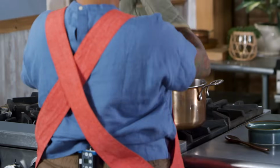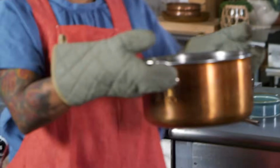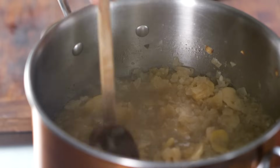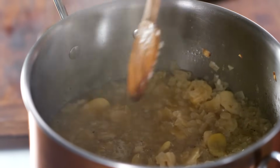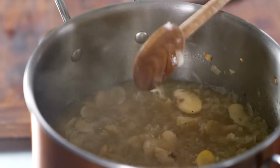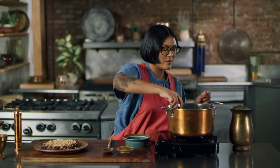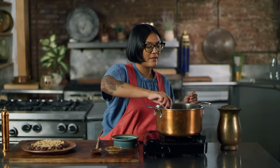Now my beans are nice and tender, so I'm gonna bring them up here and we're gonna finish those off. What's great with favas is if you soak them and you get those peeled ones, they cook up really quickly. And I'm gonna taste this. I did season it while it was cooking and when the onions were wilting, but like I said, with beans, you wanna taste it again and see if you wanna add any more salt and pepper.